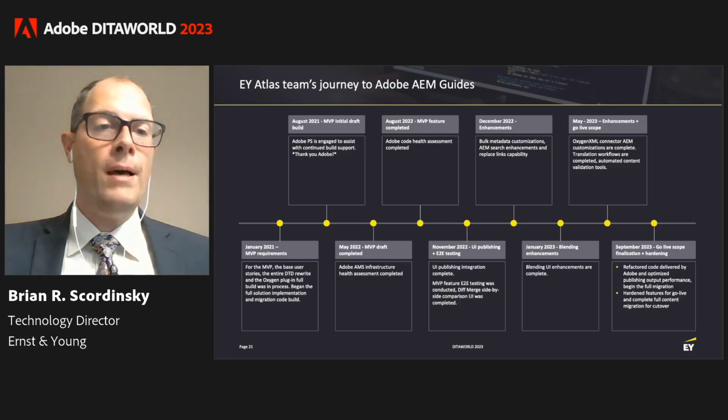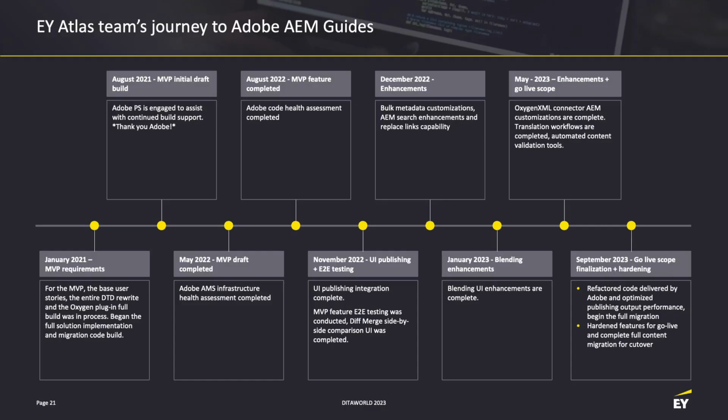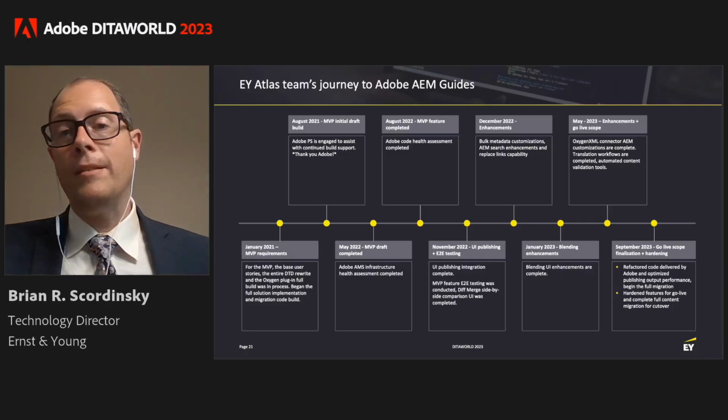So here's a bit about our journey. We're basically near the finish line for our implementation. It's nearly in sight. We really enjoyed the strong partnership with Adobe, working directly with their product team to work on solutions for us together. We're very, very eager and super excited to go live on our new AEM platform, where we will continue to build on it to support our NEON initiative, integrating all of our knowledge in one place seamlessly.